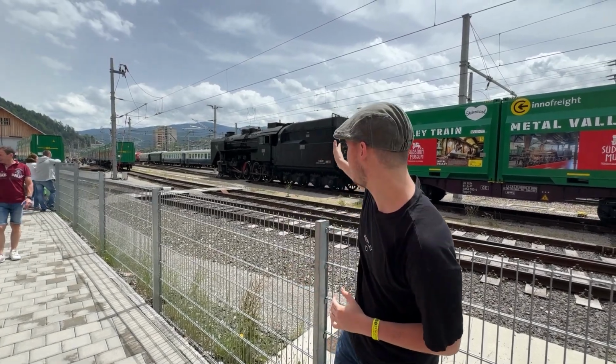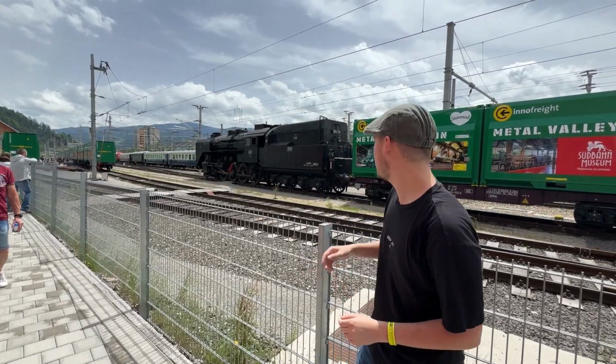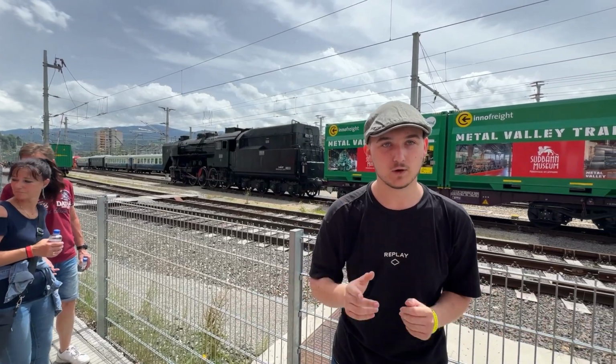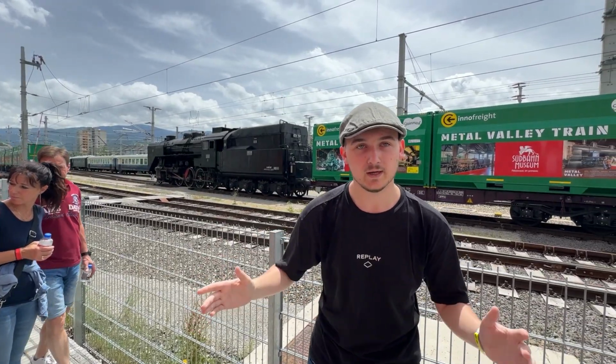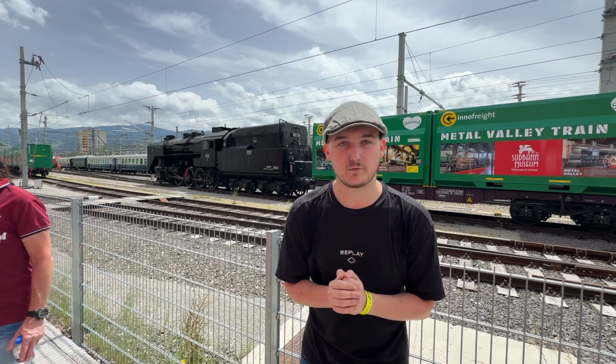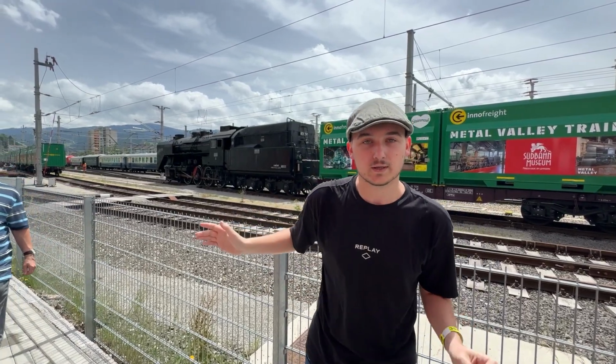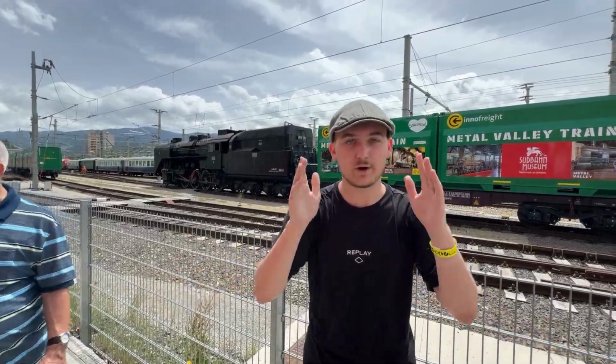As you can see behind me, we have the second steam engine of today, number 424247. As I already told you, there are two of the same class from the Hungarian Railway here today with two rail tours, and in a few minutes we will see a demonstration of this in motion, so we'll show you a bit of footage right now.